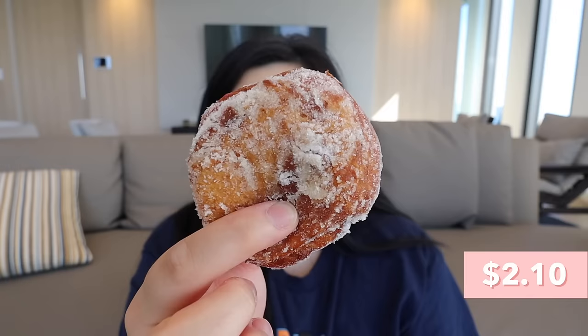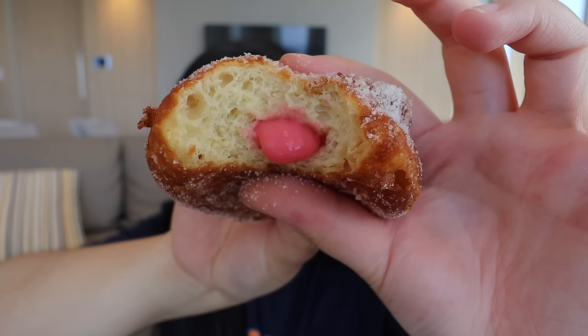Next up we have the guava filling. Look at that filling. It's dripping. I'm making such a mess, but it's so worth it. Surprisingly in this, the guava flavor is not super strong. Like it's kind of subtle, but it's still definitely there.